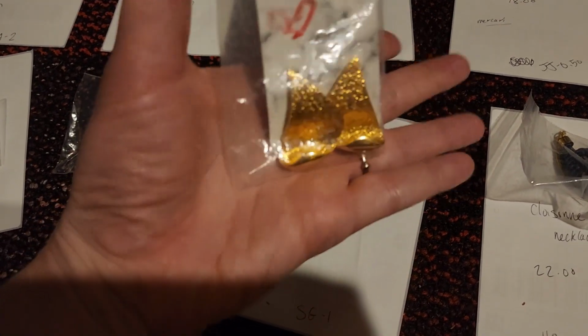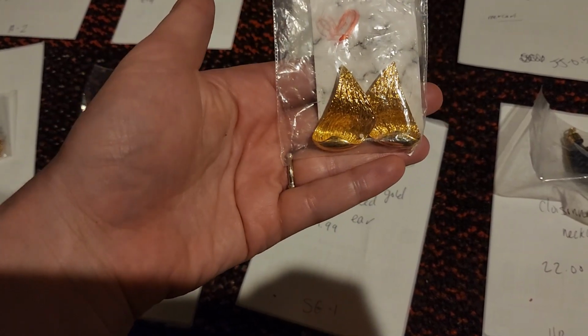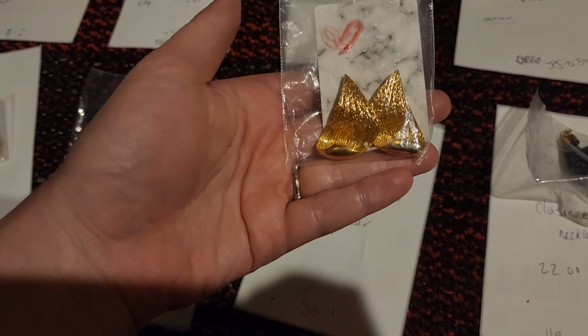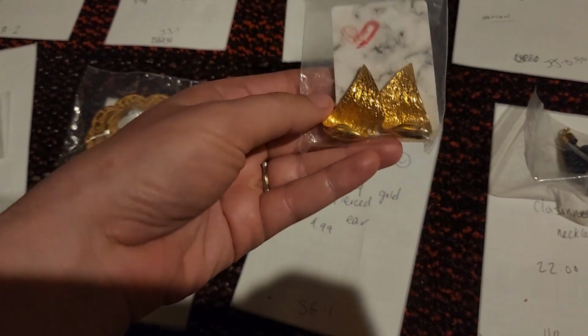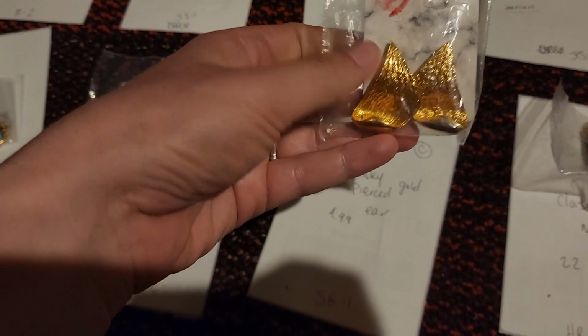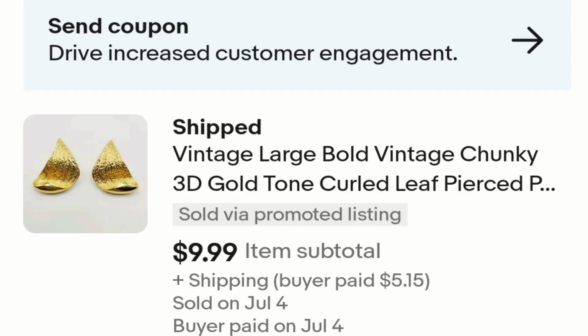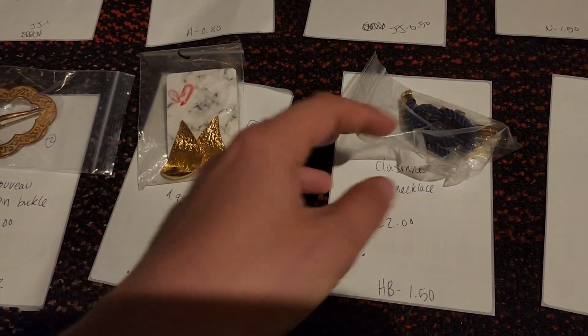Here are just some, these are a good weight. I think the buyer is getting a really great deal. Unsigned, which is surprising. Whenever I find vintage costume jewelry that is just really nice quality and it's unsigned, I'm like, what's the deal? So these are really fun, chic, high quality post earrings sold for $9.99. This was a relist delist, and I got in a Shop Good a Lot for about $1.